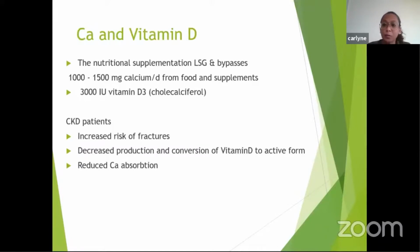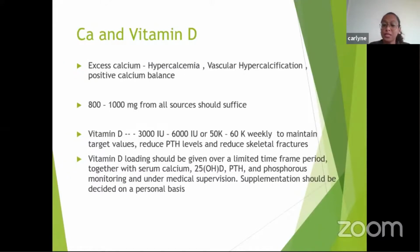Calcium and vitamin D, we do supplement all patients post bariatric surgery with calcium and vitamin D. Depending on the type of procedure, the dosage does change. So it would range from about 1,000 to 1,500 mg of calcium per day, from supplements and food sources, everything together, and of course, vitamin D3. Now, patients suffering from CKD have an increased risk of fractures. There's a decreased production and conversion of vitamin D to an active form, and that also hampers calcium absorption. But we also have to make sure that we don't give them an excess of calcium, in order to avoid hypercalcemia and calcification, and therefore a slightly lower dose, maybe around 800 to 1,000 mg from all food sources, would suffice.